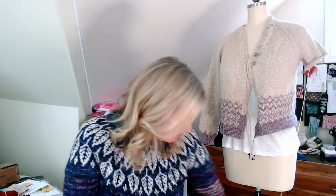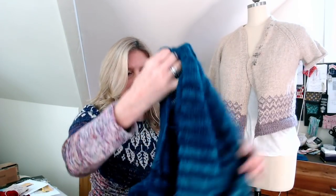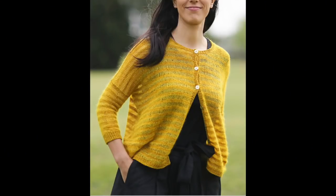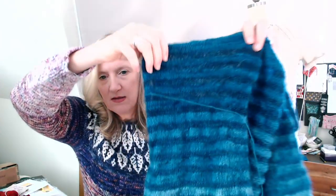So yeah, that's my first work in progress, and what has been taking the majority of my time. And sadly, I haven't been able to make as much progress on my other works in progress. However, I want to show you this. I am so excited, and I am so looking forward to getting back to work on this. This is the Elton cardigan by Joji Locatelli, and I did a gradient. So here, let me show you.